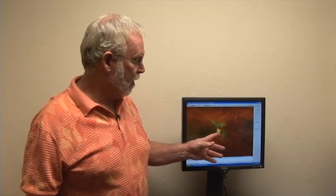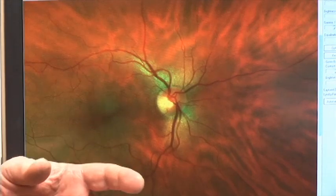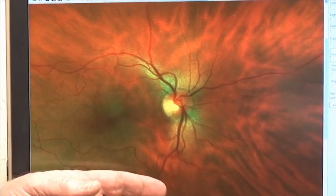This is what we see when we look inside the eye. With this technology, we now have an opportunity to show the patient what we're seeing. We can show them the optic nerve and the blood vessels and retinal tissue. Now we have a permanent record that we can compare over time.